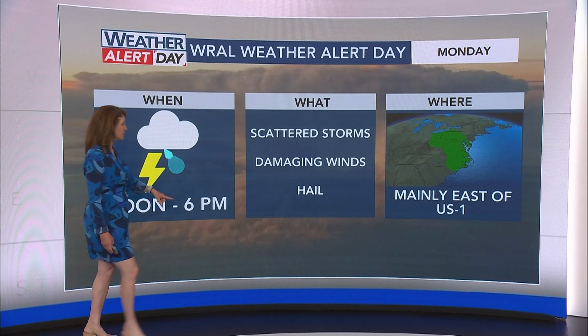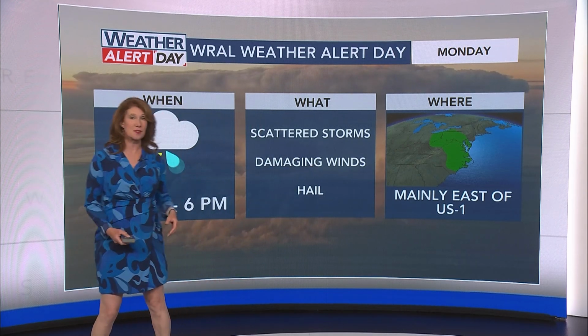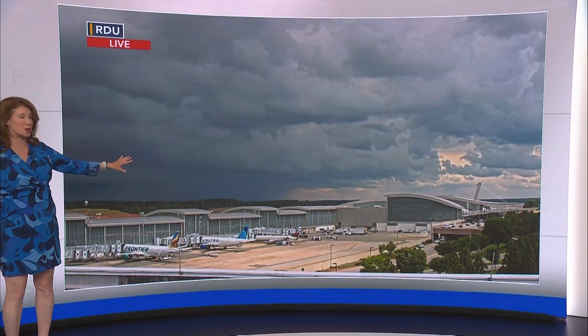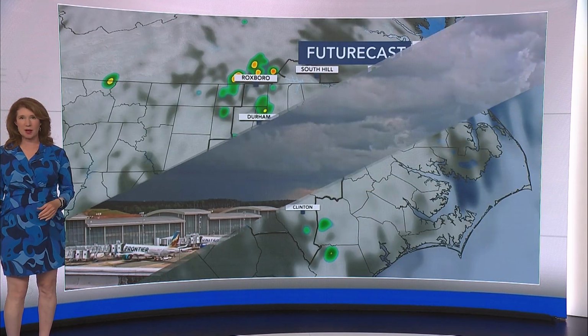Between noon and 6 p.m. is when we're going to see the best chance of the potential for damaging winds and hail out of this system. And of course, we take a look at some of the cameras. This one is just past the airport, and you can see how dark that cloud is there. Not raining at the airport, but just to the west of the airport.